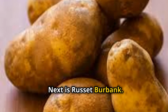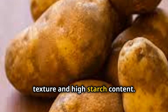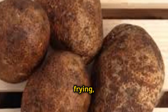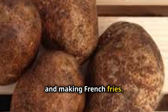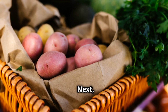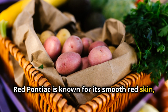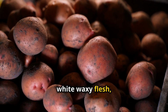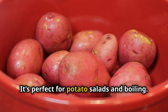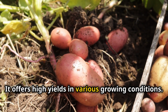Next is Russet Burbank. This variety is favored for its fluffy texture and high starch content. This variety is ideal for baking, frying, and making French fries. It can be harvested 95 to 105 days after planting. Next, Red Pontiac is known for its smooth red skin, white waxy flesh, and excellent storage qualities. It's perfect for potato salads and boiling. It offers high yields in various growing conditions.